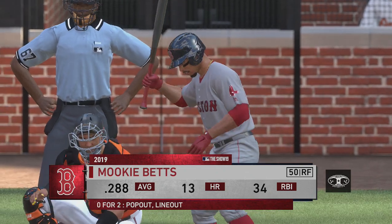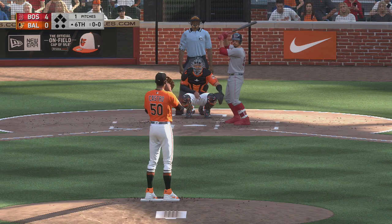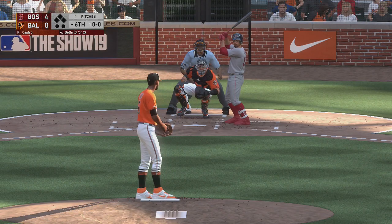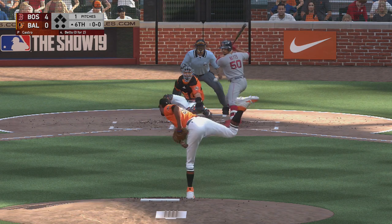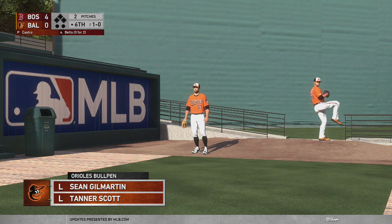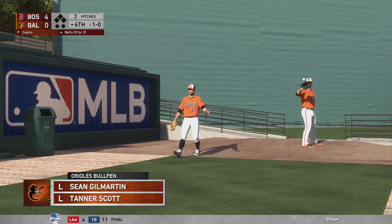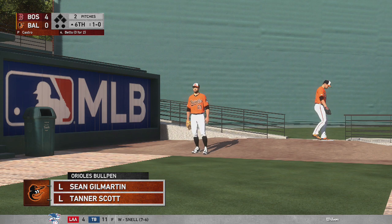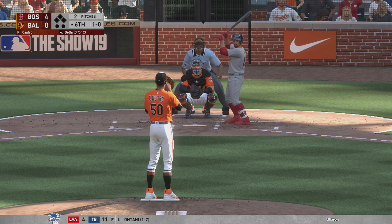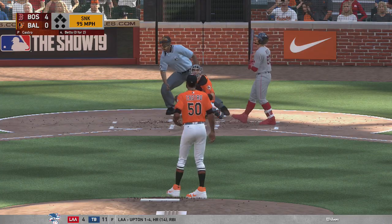Here's Mookie Betts, 0 for 2 here to start the afternoon. Red Sox right fielder, Mookie Betts. First pitch on its way. Below the knees, one ball, no strikes. Movement in the Orioles bullpen now as they've got a left-hander up and throwing. The 1-0 is laid off for ball 2.